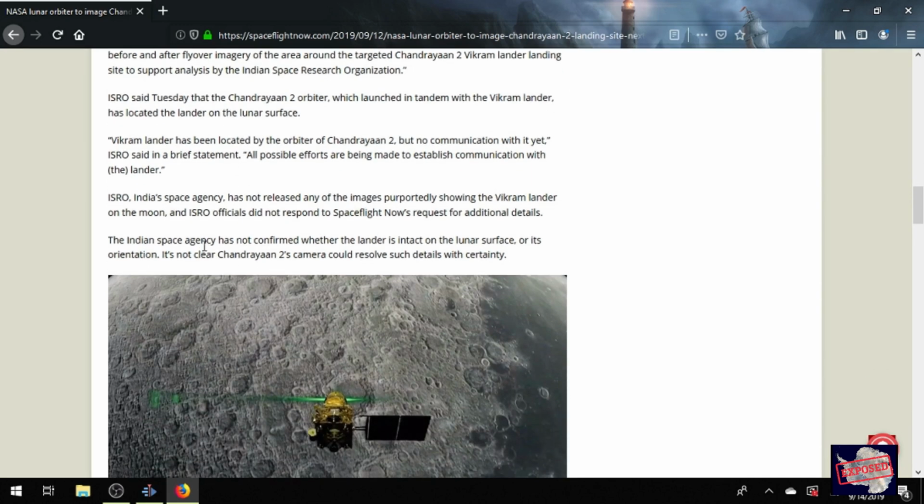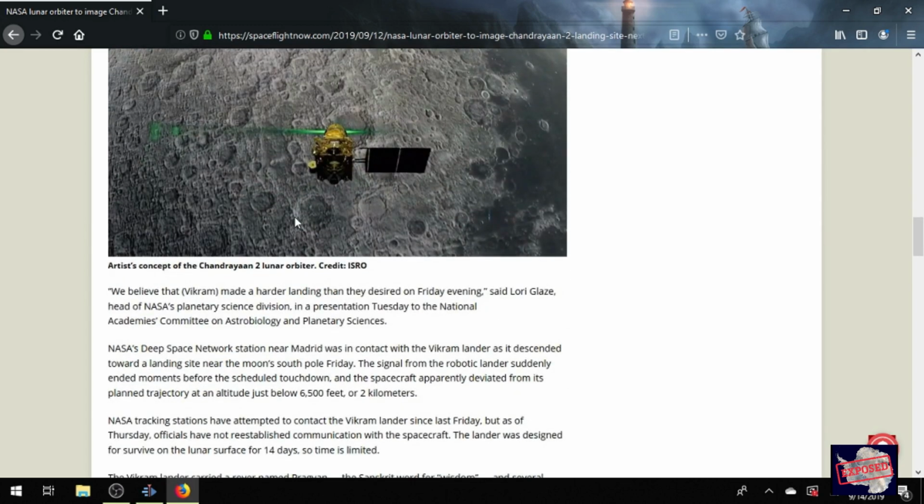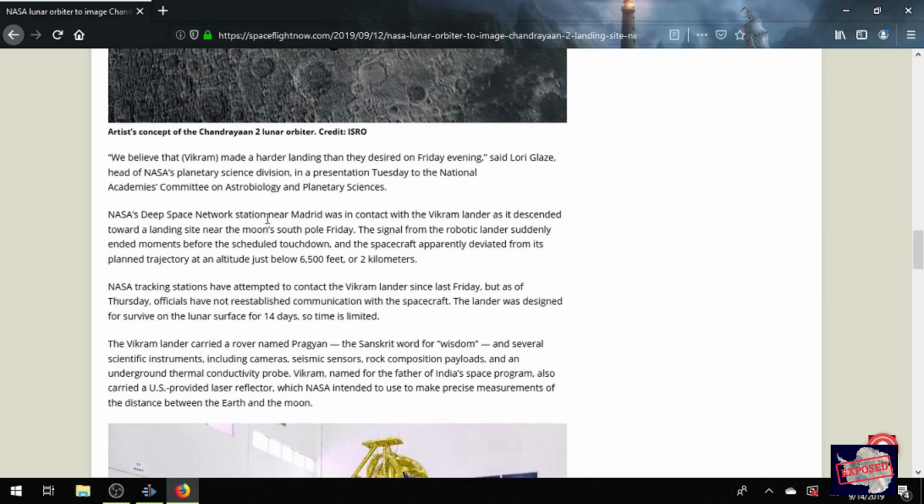The Indian Space Agency has not confirmed whether the lander is intact on the lunar surface or its orientation. It's not clear Chandrayaan-2's camera could resolve such details with certainty. We believe that Vikram made a harder landing than they desired on Friday evening, said Lori Glaze, head of NASA's Planetary Science Division, in a presentation Tuesday to the National Academies' Committee on Astrobiology and Planetary Science.